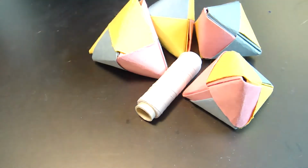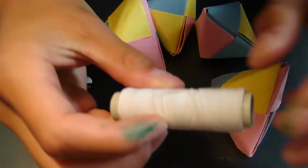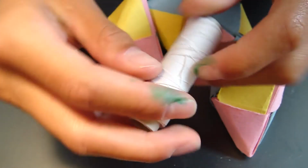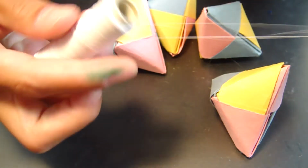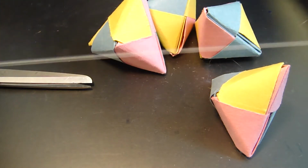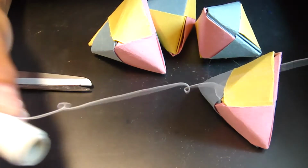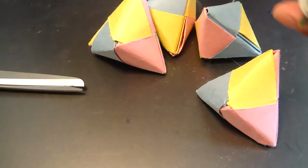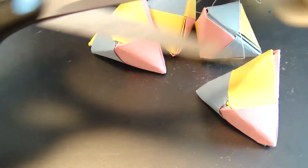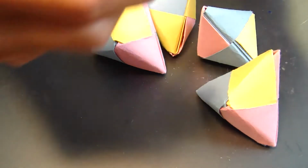Geez, that was loud. Anyway, so I'm just gonna cut some string, about a reasonable piece of string. This is a good piece. I'm gonna be tying a lot of knots in it, so this is an okay piece. And remember, at the end you can always cut some string off, so that's not a problem.